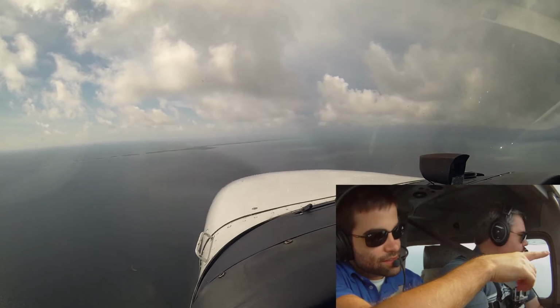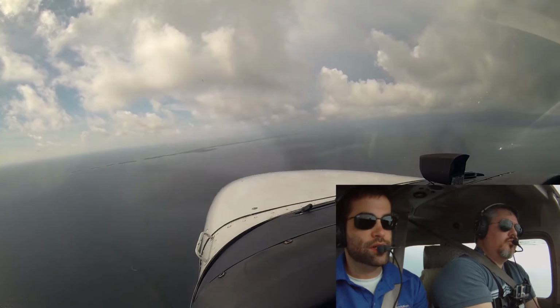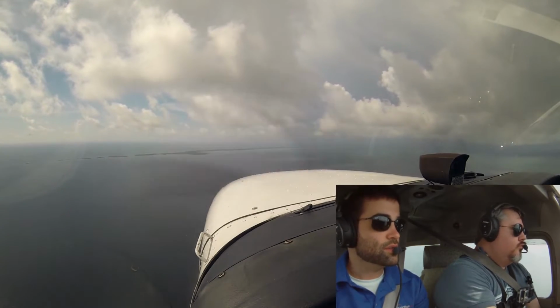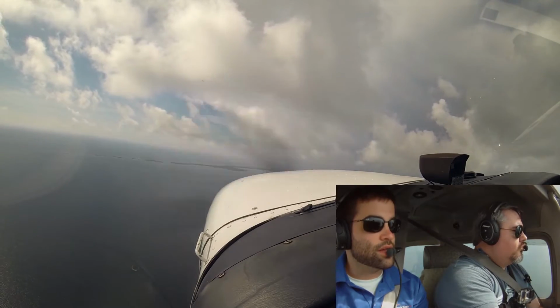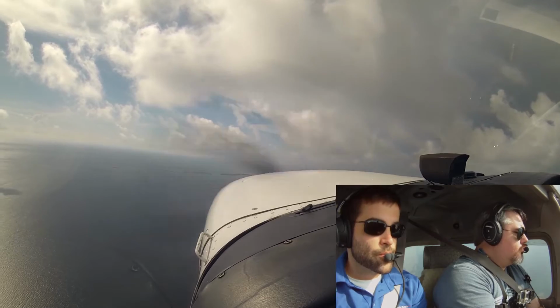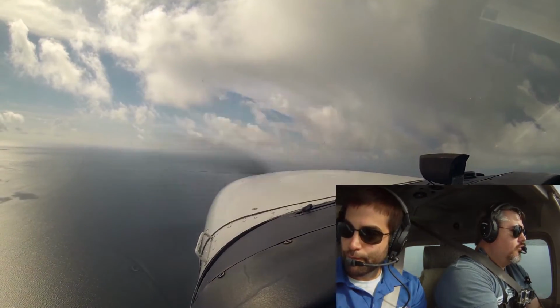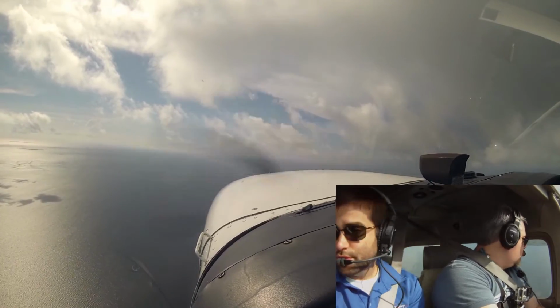All right, let's get that little clearing over there, and let's try to climb up to about 2,500 feet. So maybe just turn about 090 up to 2,500, and we'll start with an emergency descent. We'll kind of clear the area as we're doing this here.